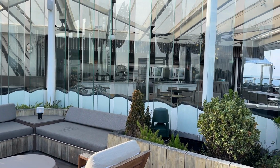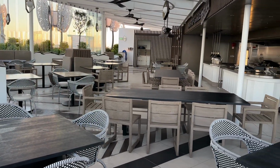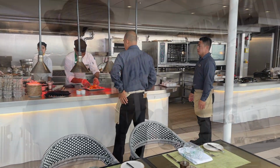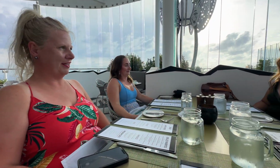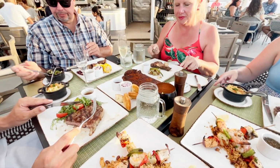Right next door is the Rooftop Garden Grill, another specialty restaurant on board Celebrity Beyond. It's almost like going to an upscale backyard barbecue with some fine dining. The food was great, as was the service. One note is that it can get hot up here, so dress accordingly. The sun can be bright just as it's setting. During our dinner, I had to go change into a short sleeve shirt and grab my sunglasses. Oh yeah, you really should try the brisket. It was delicious.